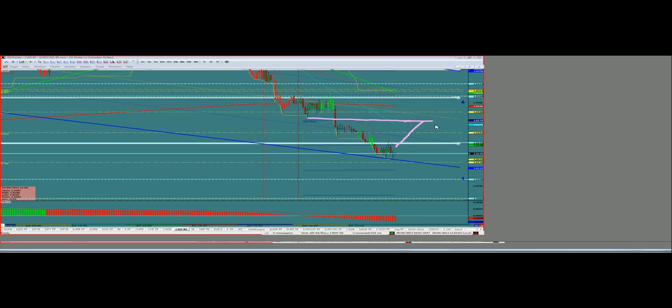A move back up to about 101.79 and then we'll sell it again to the downside.